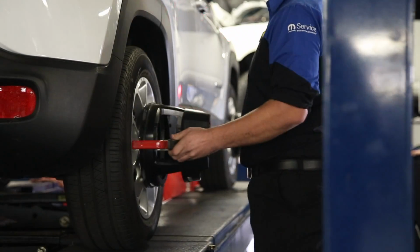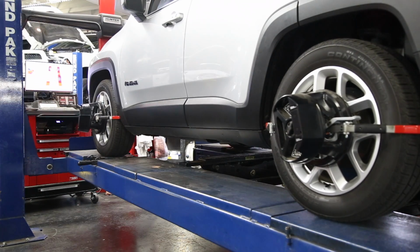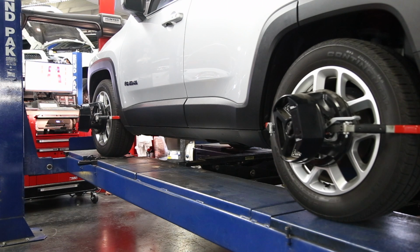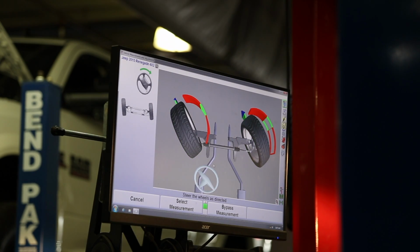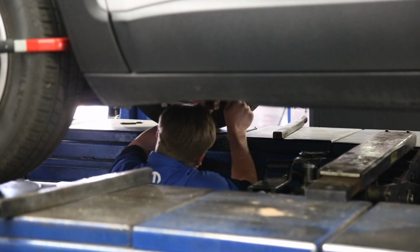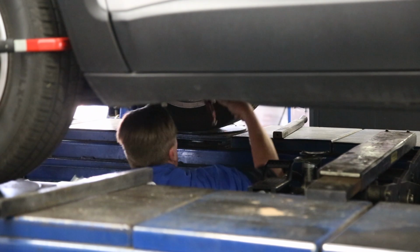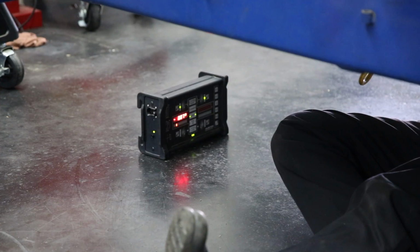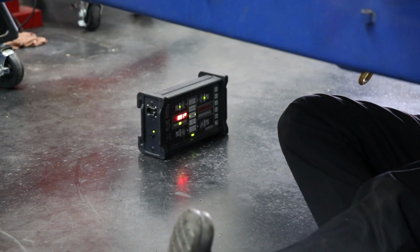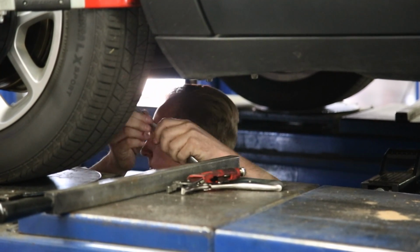Now, an alignment is one service where the tires actually stay on the vehicle. The vehicle is put on a state-of-the-art alignment machine. The purpose of an alignment machine is to make sure the wheels are completely centered on the hub. Did you know your vehicle can be out of alignment even if you don't notice it pulling? It's true. The tires and suspension are designed to absorb much of the bang-ups they go through so we experience a smooth ride, but this doesn't mean the road isn't taking its toll.